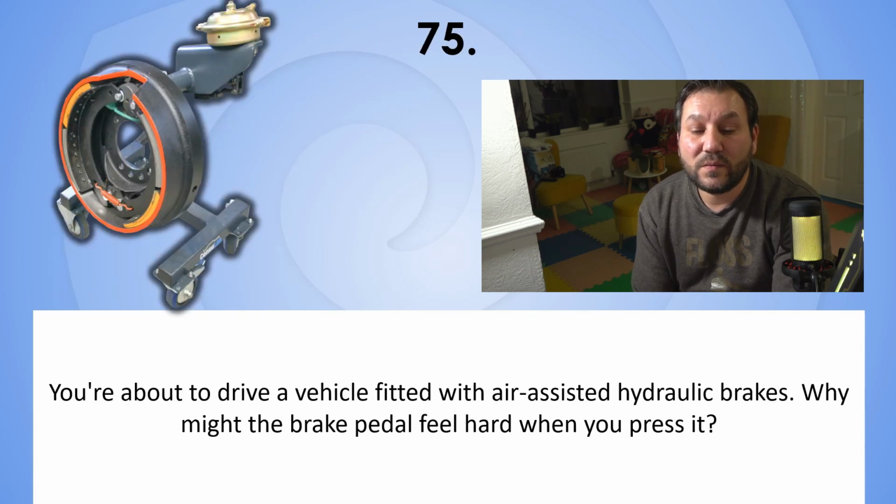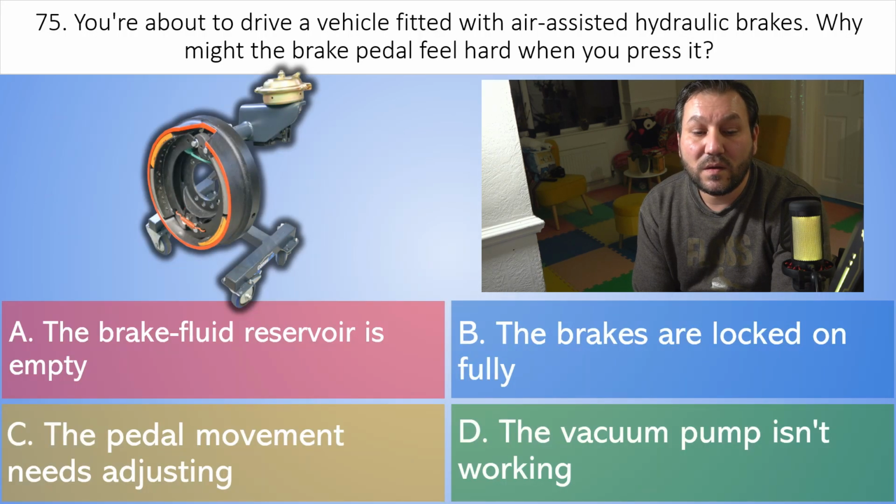75. You're about to drive a vehicle fitted with air-assisted hydraulic brakes. Why might the brake pedal feel hard when you press it? A. The brake fluid reservoir is empty. B. The brakes are locked on fully. C. The pedal movement needs adjusting. Or D. The vacuum pump isn't working.